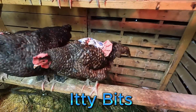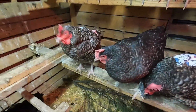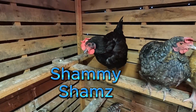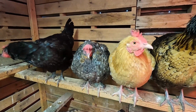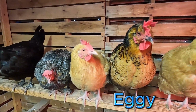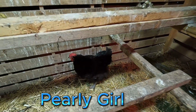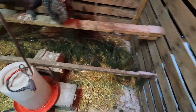All right, who we got in here? Itty Bits, Effie, Sweetheart, Sammy Sam's, Fancy Feets, Phoenix, Eggie, Blondie, and this one down here is Pearly Girl. And again, we've got a heated water for them. They got some food. I got some scratch to give them.